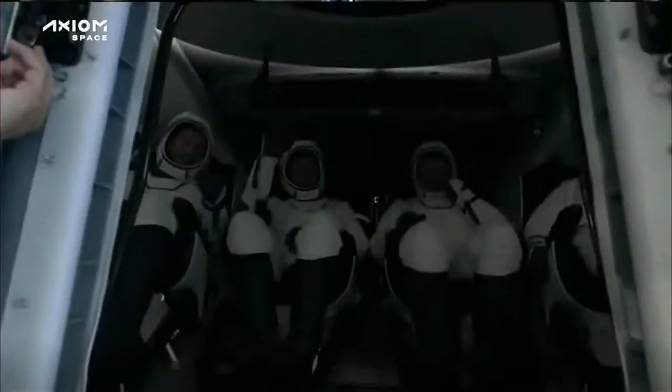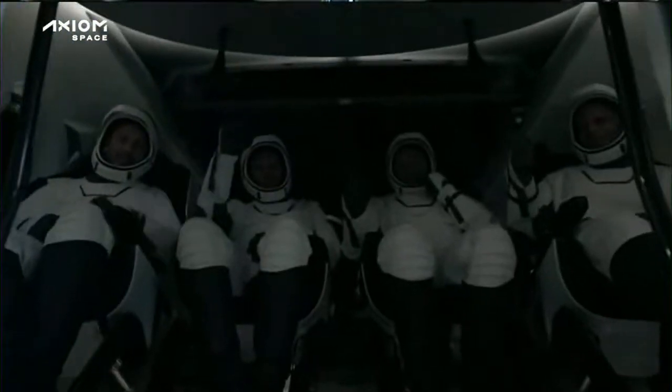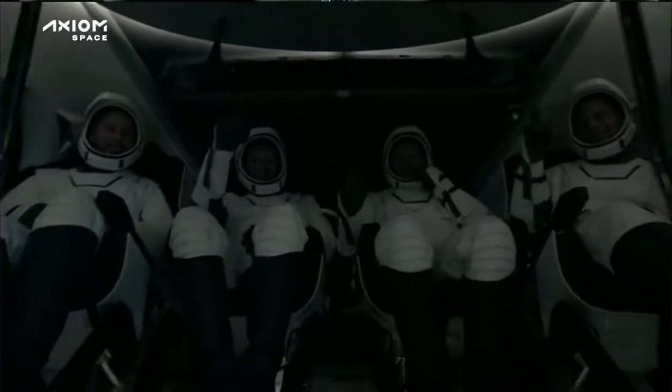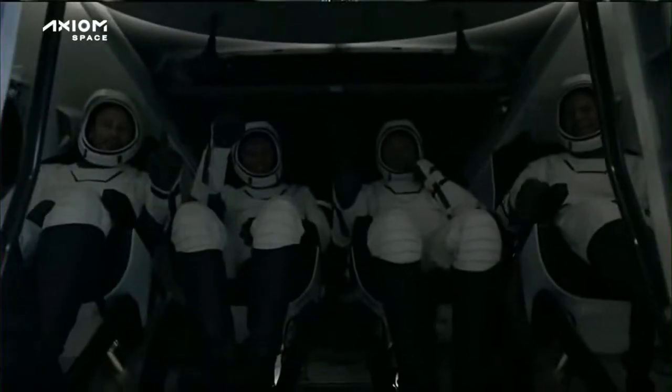Camera making way to see our crew for the first time there. Looking all in good spirits. See a bunch of thumbs up. Welcome home, AX1. Miles on board. It's always good to see.